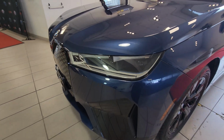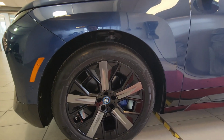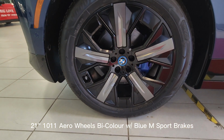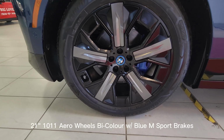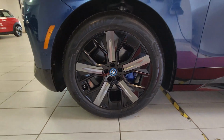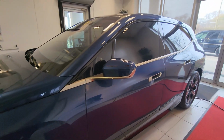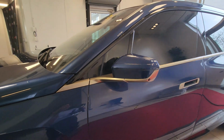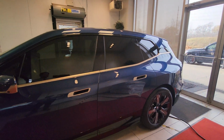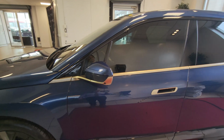All looks really good. Now if we come around to the side, we do have these beautiful style 1011 wheels that are 21 inch, and we do have a blue M Sport brake back there and the blue accent around the roundel, which looks really good. And then we've got the body colored side mirror, but we've got that beautiful gold trim on the door handles and going all the way around from the front to the back of the vehicle, just underneath the windows, which looks really good. I think that's a great color combination.